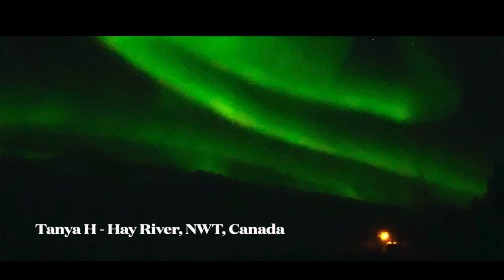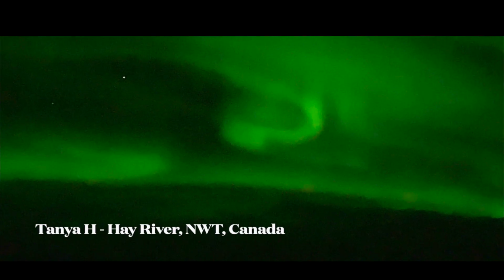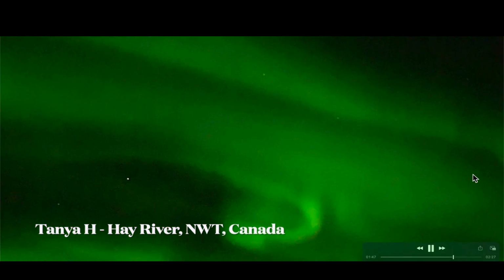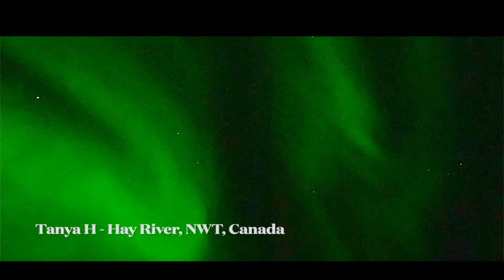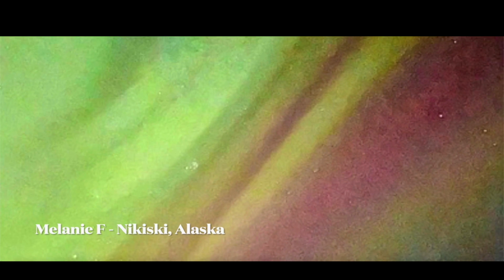Supposedly, Devin saw some green skies from Oklahoma last night, similar to what we're seeing here way up in the Northwestern Territories. Once again, photos taken and sent in by Tanya H. from Hay River, Northwestern Territory, Canada. Photos here sent in by Melanie F.